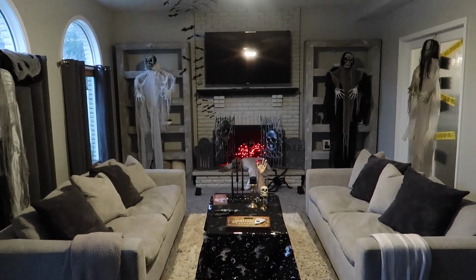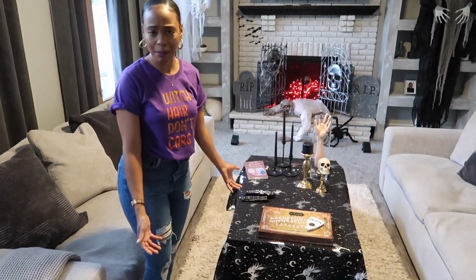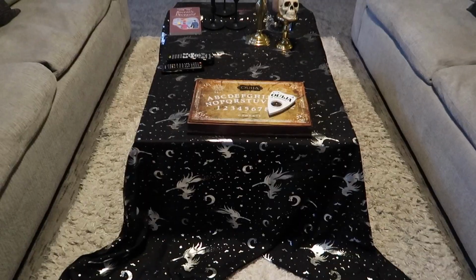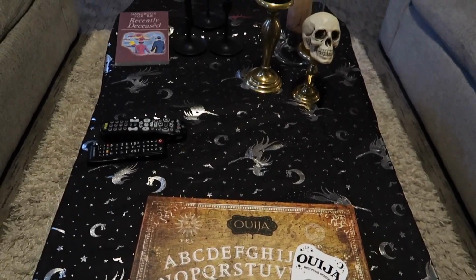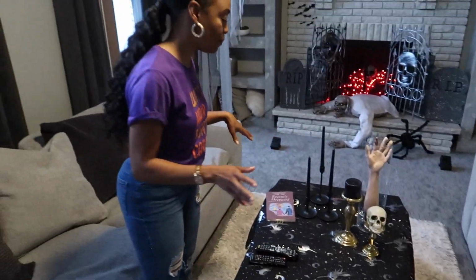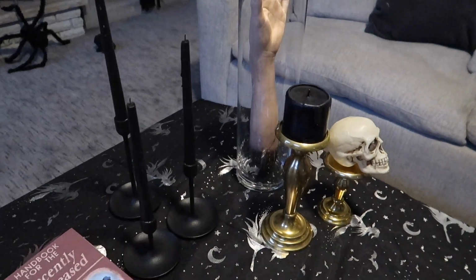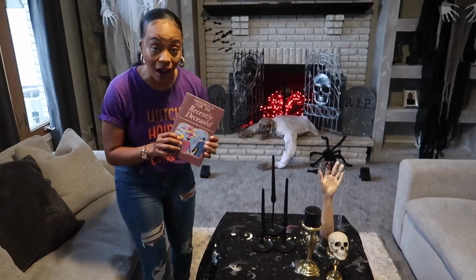So here in the center coffee table, I just added a tablecloth that I got from, I think, Party City. I don't even remember. Then I have a Ouija board. You know, I could not have a Halloween party without having a Ouija board. We probably won't play with it. It's just here for decoration. And then I added some more black candles, another limb, and I brought in some more of the gold candle holders.